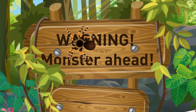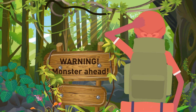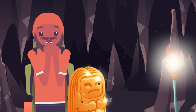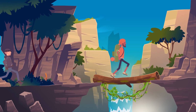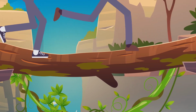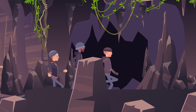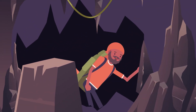Warning, monster ahead. Not the best thing to see written on an old wooden sign at an entrance to a rainforest you just ran into. You're a professional treasure hunter and wildlife explorer. Right now, you're being chased by some mean-looking poachers, but those guys are amateurs. You dart left, hide, then run again. Works every time. Why were those guys shouting so much?